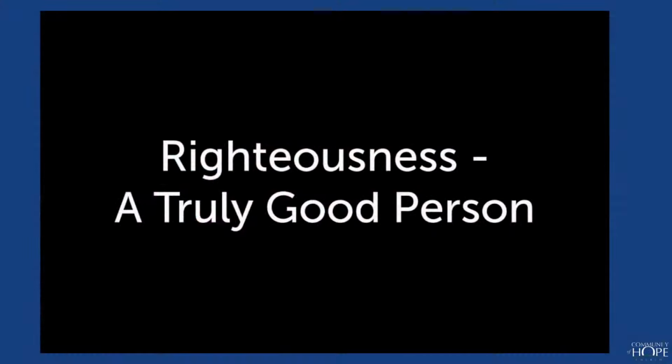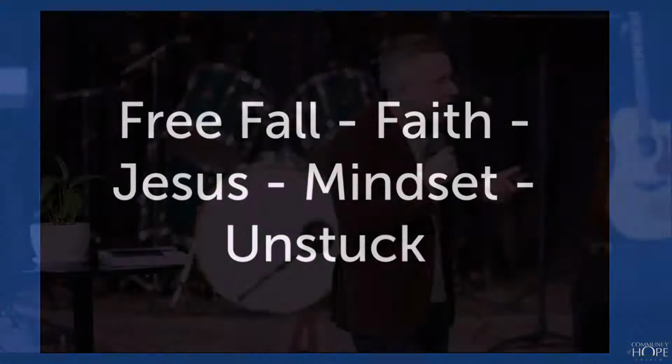Actually, they are the hardest chapters in Romans. Romans 9, 10, and 11. We've been going through those chapters. Remember just a few things about Romans. It's a book about righteousness, what it means to be a truly good person, and how you can become that. How can you become a truly good person? The book basically goes like this, the whole book of Romans.